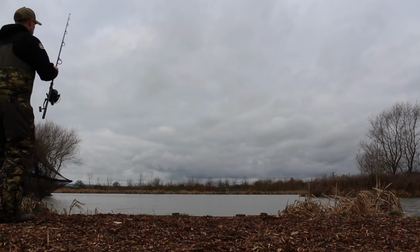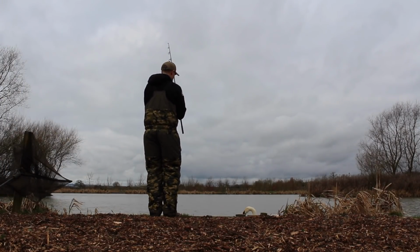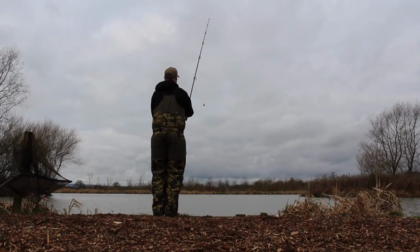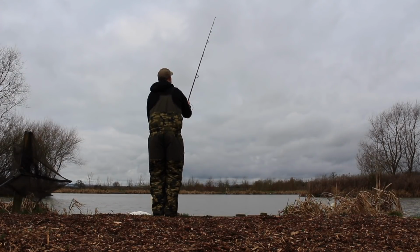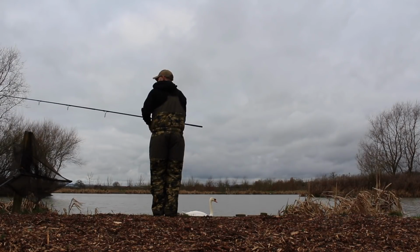Right, first job then. Like I say, I'm going to try and locate the fish, but hello Mr. Swan, nice to see you as well. Trying to locate these fish, but in the winter obviously I quite often use the features as a bit of sanctuary. So I'm just clipping up to this island on the right. Yeah, that's alright, just to get the range really.